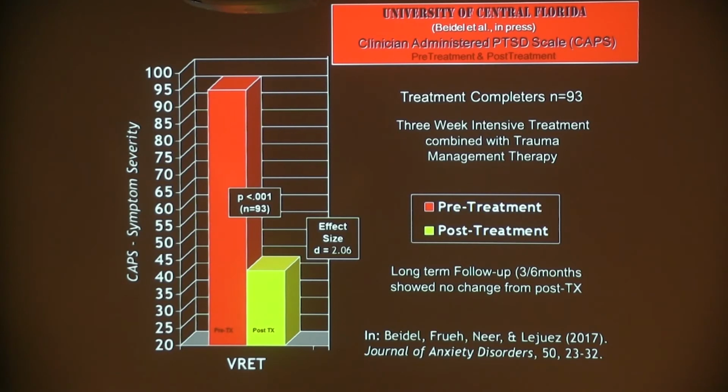It shows a pretty dramatic effect, but what happened here is that this is a 3-week intensive treatment. It's not the 1 session a week or 2 sessions a week approach that's traditionally used. And you know, people are making a commitment, so there might be a motivational factor here. People that are willing to, in this case, fly to Orlando and live there for 3 weeks have to be pretty motivated to get well.